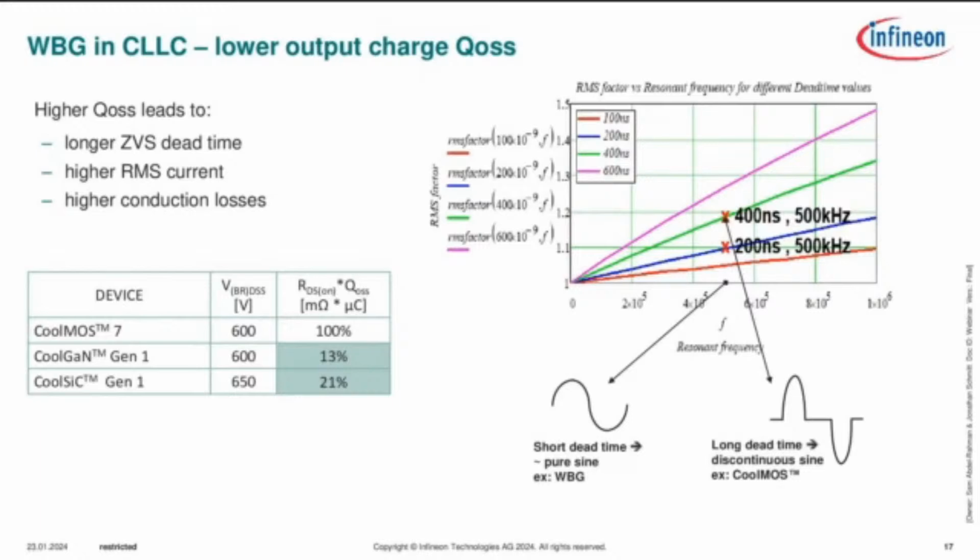So the right side calculation or plot illustrates the relation between dead time and RMS. This y-axis is an RMS factor. Here I calculate what additional RMS I get if I increase dead time or frequency. So for example, where you have the X, at 400 nanoseconds and 500 kilohertz operation, this tells you that the RMS will be almost 20% higher compared to an ideal sinusoidal waveform, right?